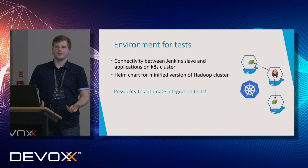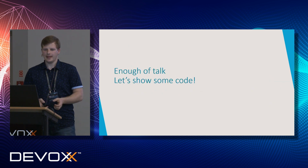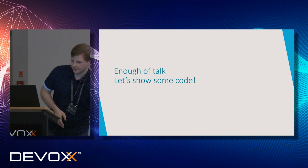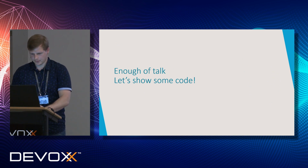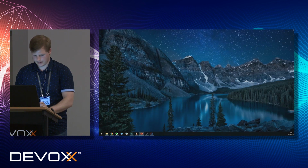So we got the possibility to run integration tests that covered our core functionality, and so we could adopt continuous delivery. Okay, we have 10 minutes left. I'm going now to show how it looked in practice.